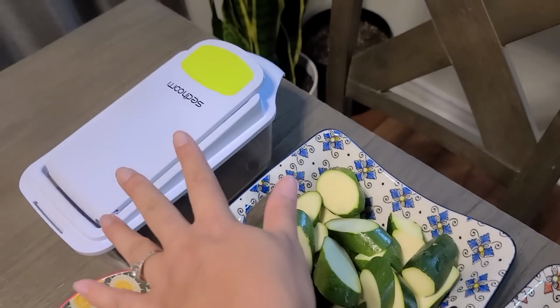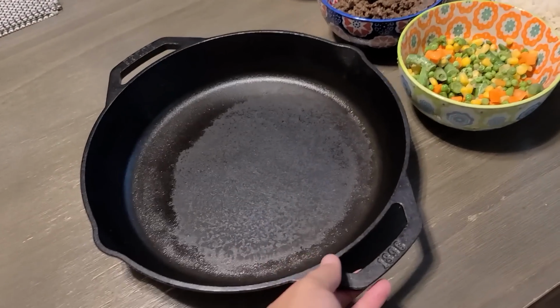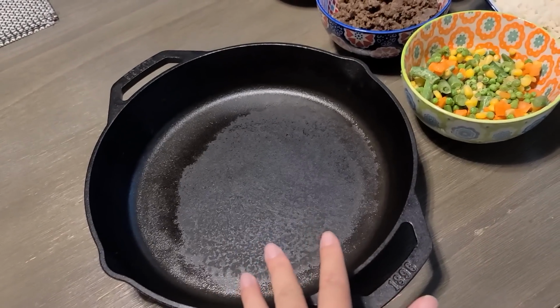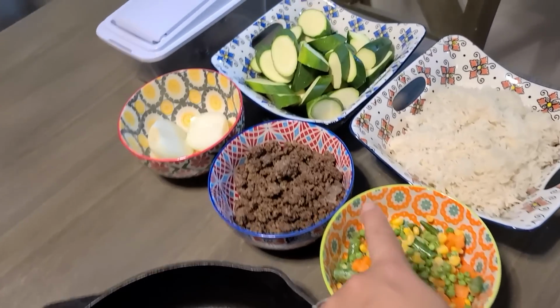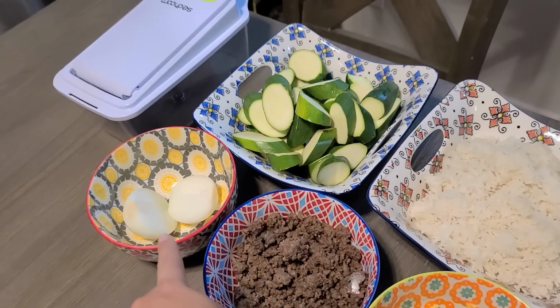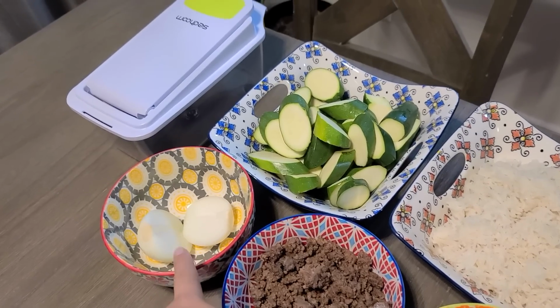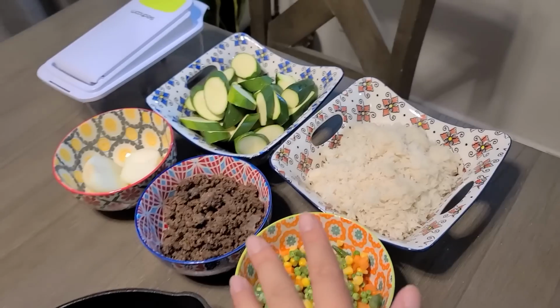And I'm gonna show you how I do this food chopping. So I'm gonna be making this beef fried rice in this huge cast iron skillet. I find that it gets it nice and crispy, and the cast iron is just the way to go. And I'm also gonna saute this in a different skillet. So let's go ahead and cut up this onion so I can show you how easy it is to do it and you don't have to cry in the process. And we're gonna go ahead and get cooking.